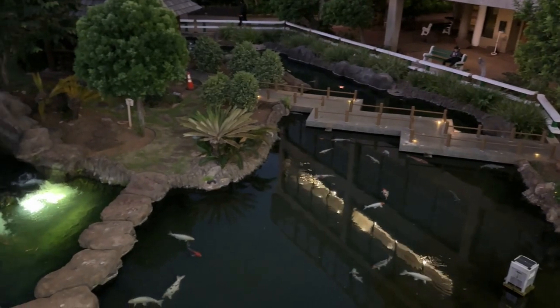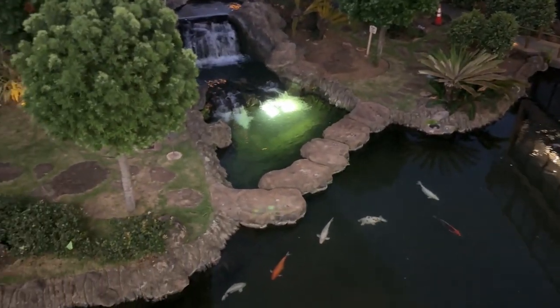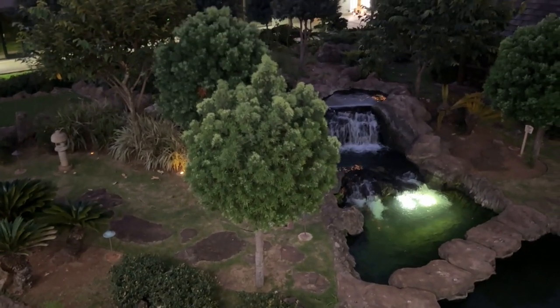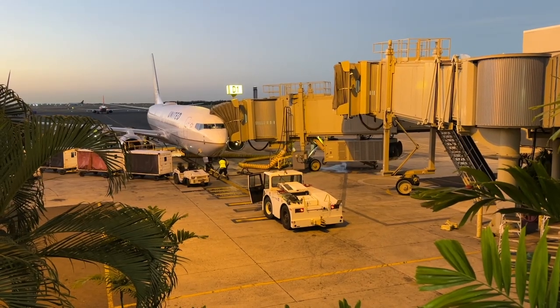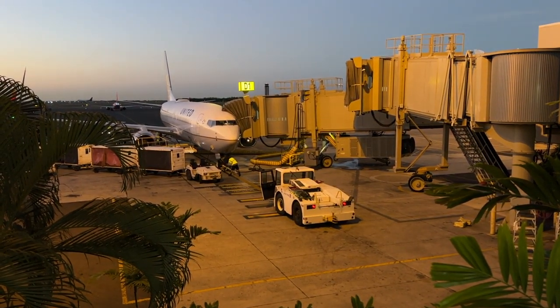Because the airport is mostly outside, it's easy for them to have native gardens where you can walk around or sit for a while you wait for your flight. Being outside is also fun because you get good views of airplanes at the gates, like ours for example, which is sitting here at gate D1. It's a 19-year-old 737-800 currently based in Guam.